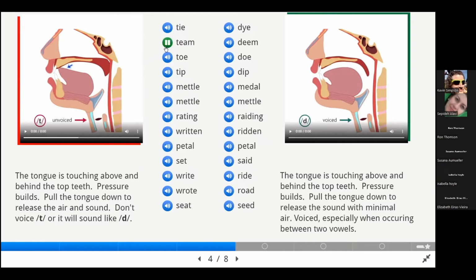These words: Team. Deem. Toe. Dough. Dip. Medal. These, of course, have various speakers as well. Some of these are AI voices. Some of them are real people.